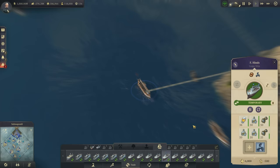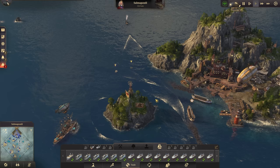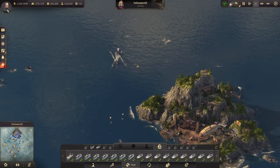Oh, their route actually got messed up somehow as well, anyway. So glasses, schnapps, schnapps, glasses. Yeah. All right, cool. Sold. Excellent. All right, cool. So that's all that sorted then.